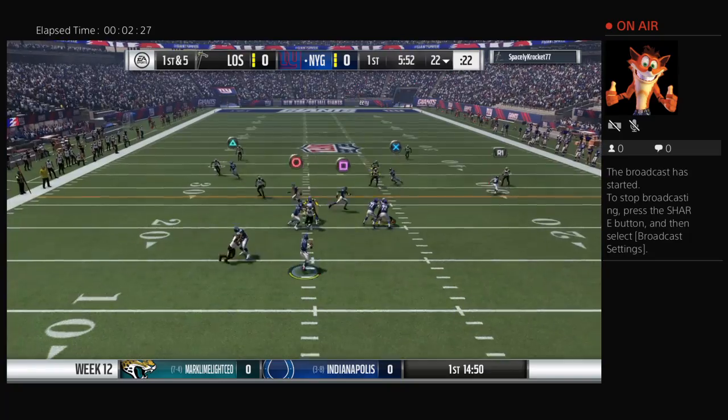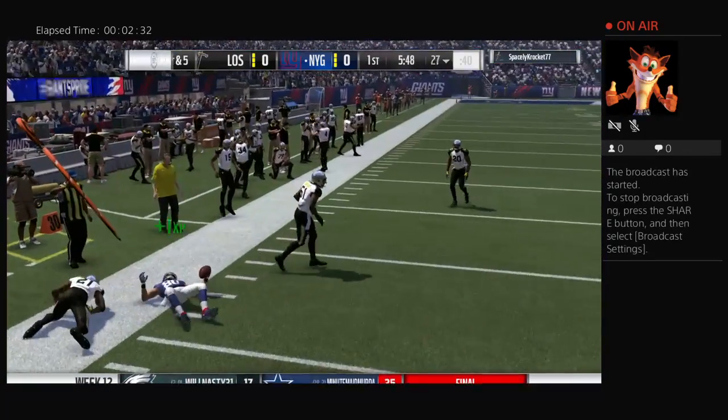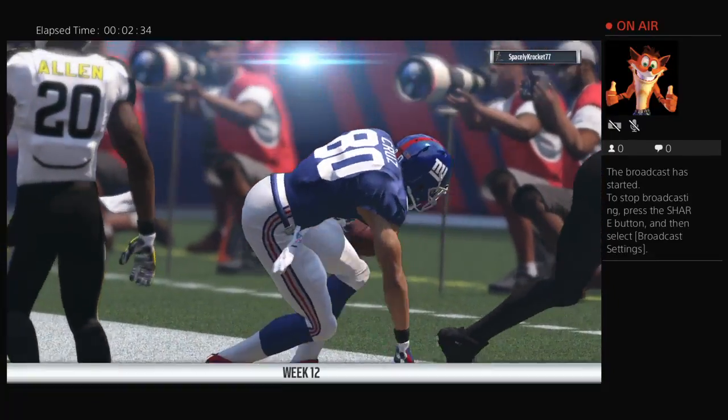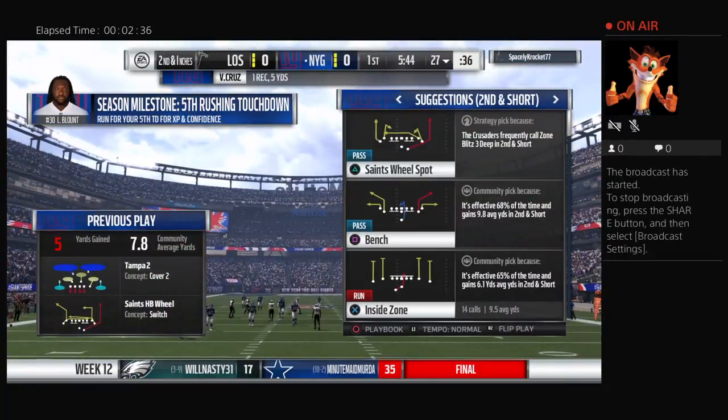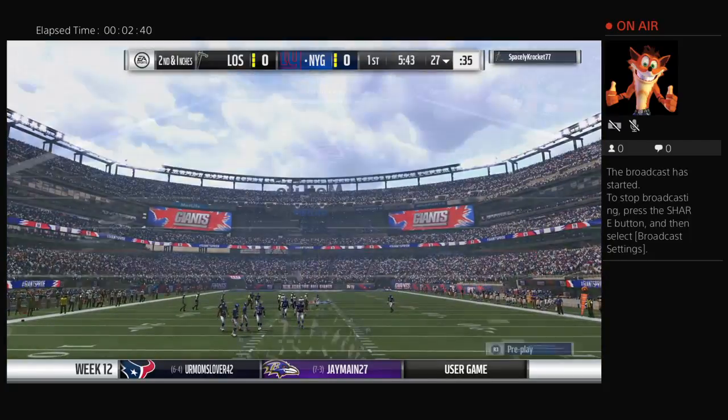A shotgun snap for Garoppolo. Caught. It's Cruz left side. And they'll bring him down at the 27-yard line. 5 yards on the pickup, and it'll be second and very short.